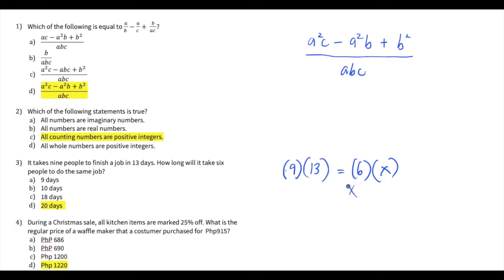Okay, so X here, divide both sides by 6. X is equal to 30. Cancel. We have 3 over 2. 3 times 2, that's 39. 39 over 2. Okay, wala tayong exact na sagot dito, but 39 over 2 is approximately or close to 20. Or letter D, 20 days.